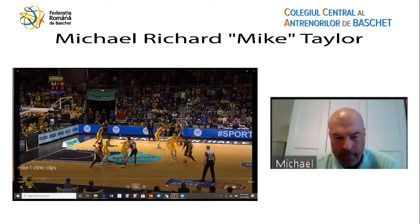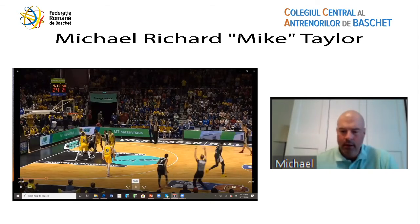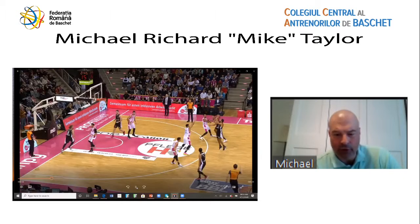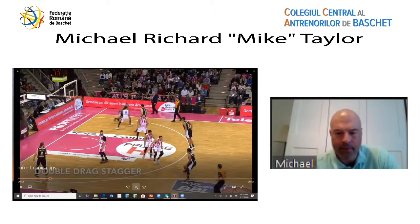Now we go into double stagger action. Again, you can see we got double drag into the screen. And this is a really good example of a headhunter and a cleanup guy. All right, here's the double drag. First one, you can see number 5, Bo Beach, goes as the headhunter. He's going to get a good screen set. And the second screener, Marvin Ogensight, is the cleanup guy.